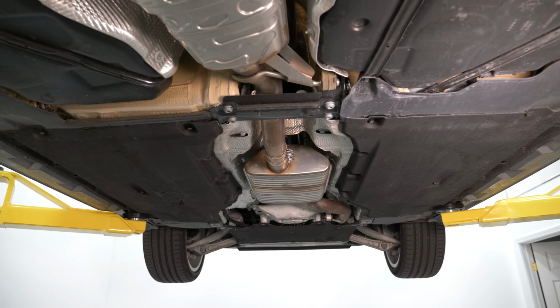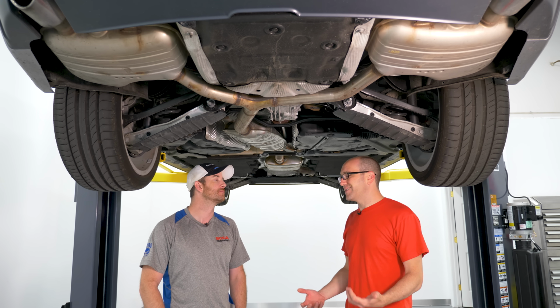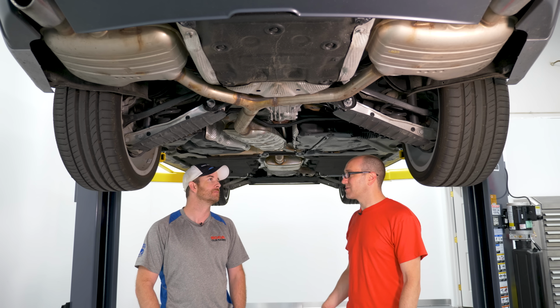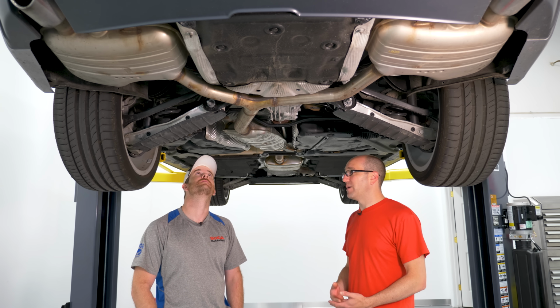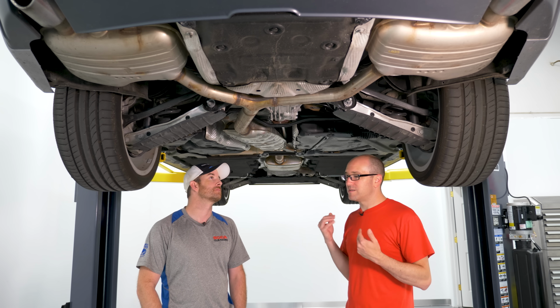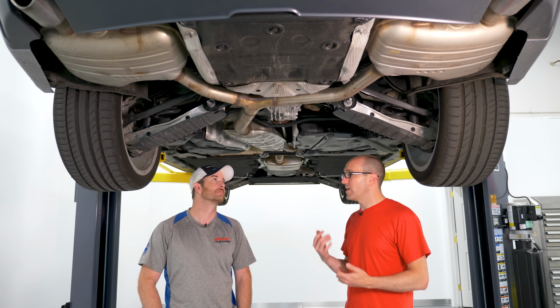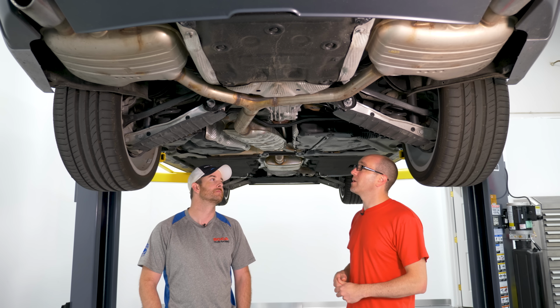I got out of the car like the RC200T, the turbo RC, and we kind of talked about it. And it's like, what's the point? Why not just get the V6? And you look at this, and this is so much better for a 4-cylinder. It really does give you almost zero trade-offs of having a 4-cylinder and all-wheel drive. It's really impressive for what it is.